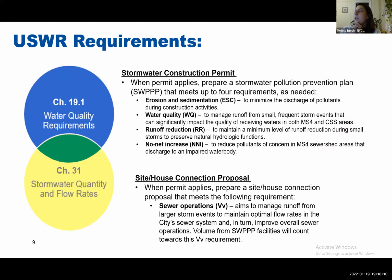So one thing to remember as we go, maybe I should have started with this slide: when you think about the stormwater construction permit, it's really trying to accomplish during-construction stormwater quality control and post-construction stormwater quality control. So you have a number of different requirements. It's not just build a rain garden to manage your stormwater. It's include erosion and sedimentation controls to minimize the discharge of pollutants during construction activities. That is something that has not been done in New York City.